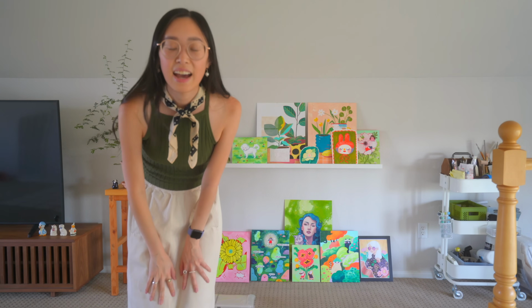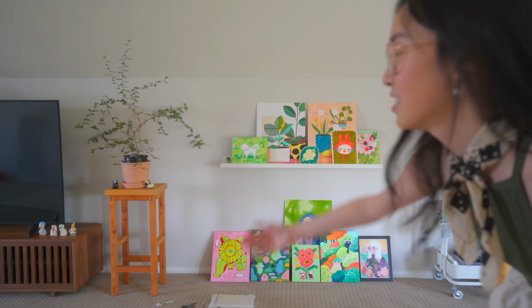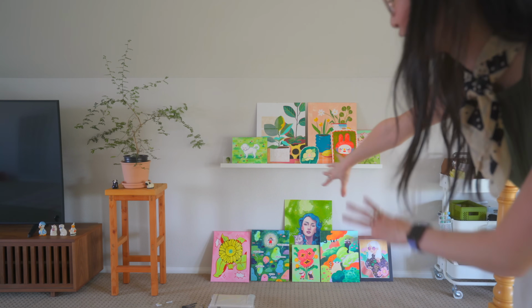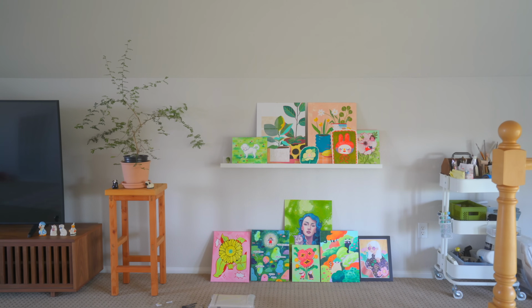It's crazy how a little bit goes a long way. All I had to do was add this, and I feel like it makes the space look so much more put together versus before, when everything was on the floor and scattered, and now it looks complete.